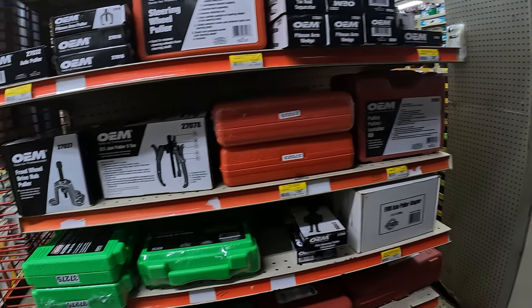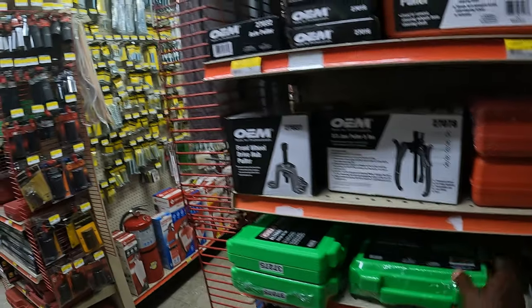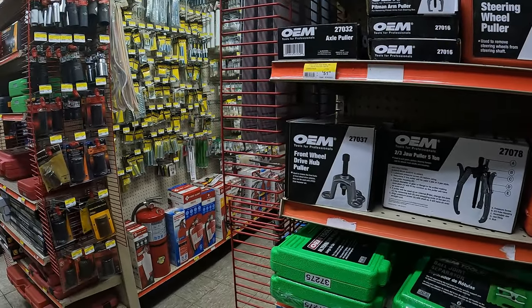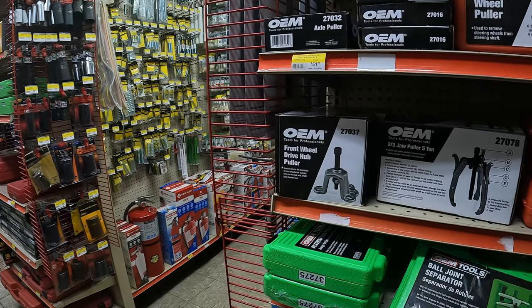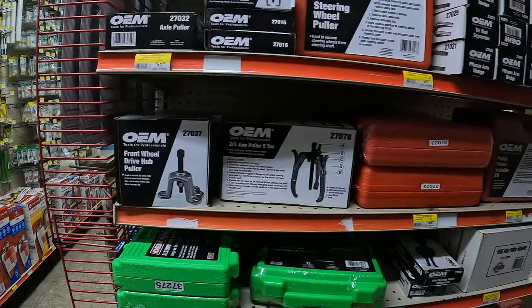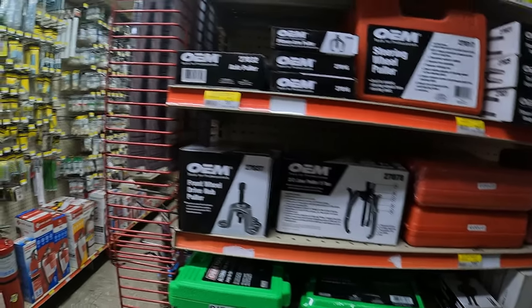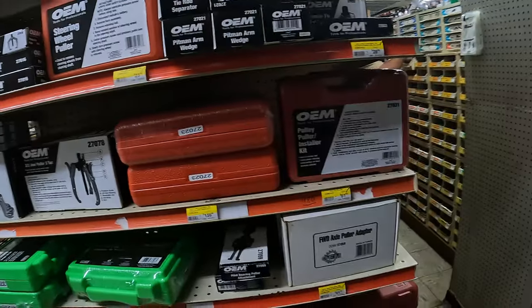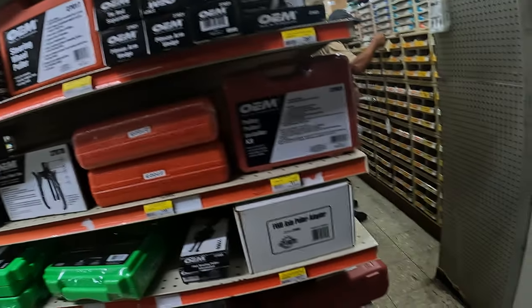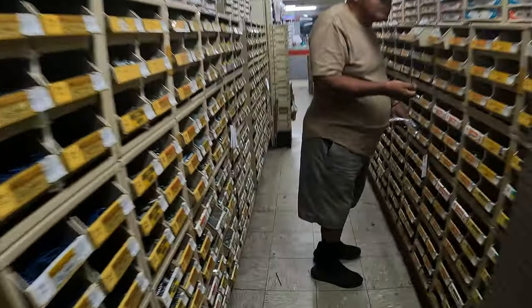These are some tools that I use to pry stuffs. I was interested at once in a disc pad remover. I'm not seeing it, but these are some front wheel ball joint removers as well. Different brands, different sizes, different prices. Here are some screws, some nuts, some bolts.